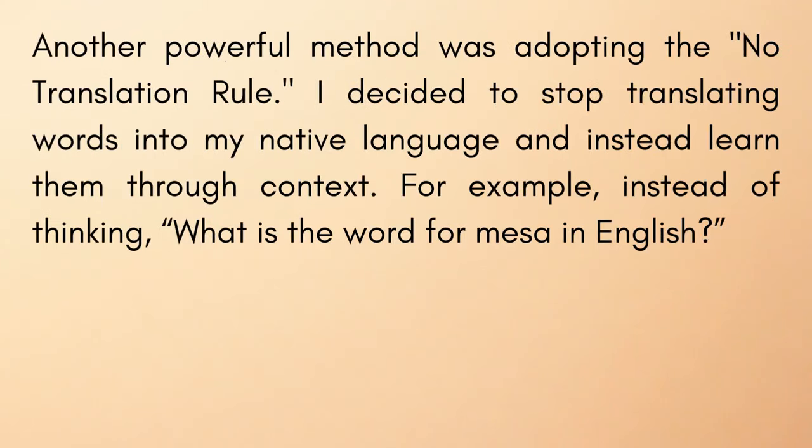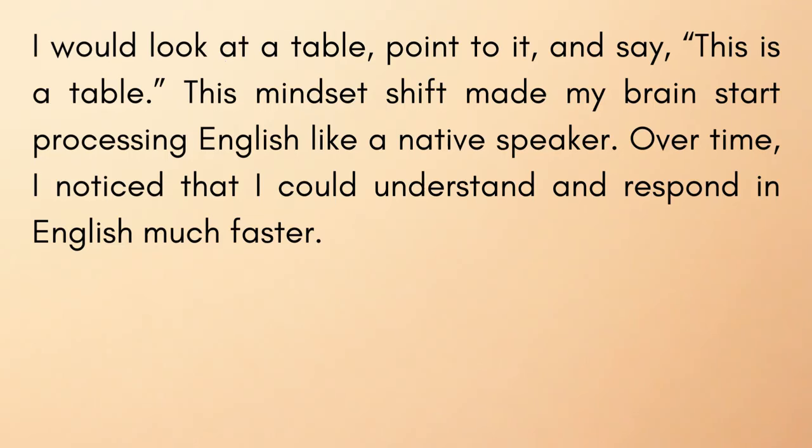Another powerful method was adopting the no translation rule. I decided to stop translating words into my native language and instead learn them through context. For example, instead of thinking, "What is the word for mesa in English?" I would look at a table, point to it, and say, this is a table. This mindset shift made my brain start processing English like a native speaker. Over time, I noticed that I could understand and respond in English much faster.